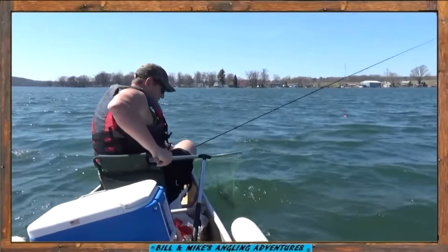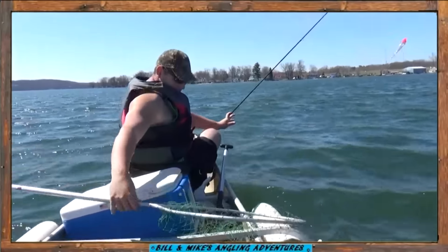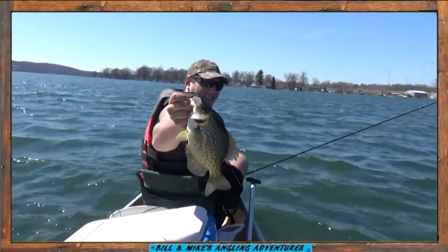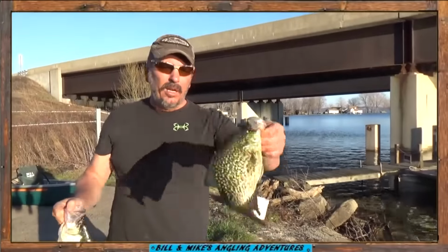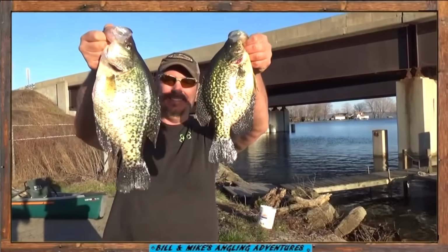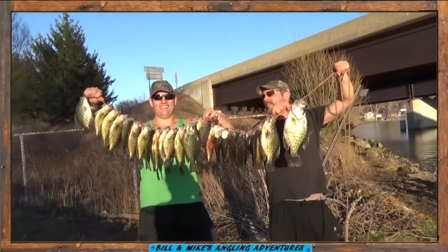Dude, I don't know if we can stay much longer with the wind picking up like this, you know? Dude, don't lean. Big giant slab, Mike, huh? Yeah. What's that, about 14? My personal best, man, couple pounder. That'd be about 16. Here's Mike's biggest of the day. That's a big crappie, but look at that. Monster crappie. Absolutely. Awesome day on Chautauqua Lake.